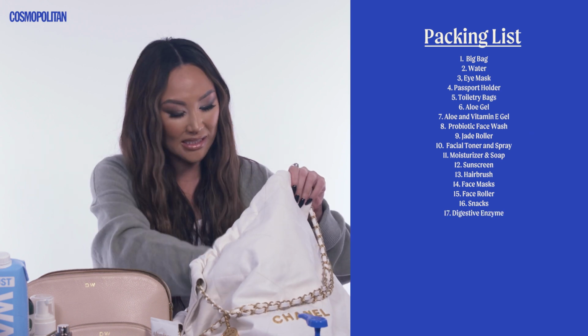Oh, digestive enzymes. I take a digestive enzyme before I eat anything. Very important. Skin health is very related to your gut health. A lot of times people are like, why do I have acne? Why do I have dry skin? It really all relates to what's going on in your stomach, what you're eating. So it's really important to make sure you take your probiotics, your prebiotics. I take L-glutamine and all that stuff. Also my digestive enzymes before I eat.